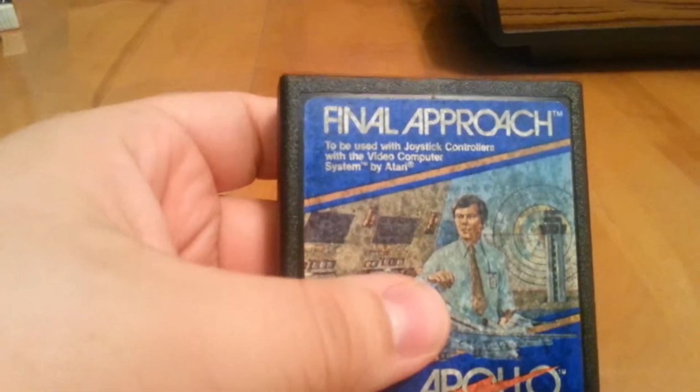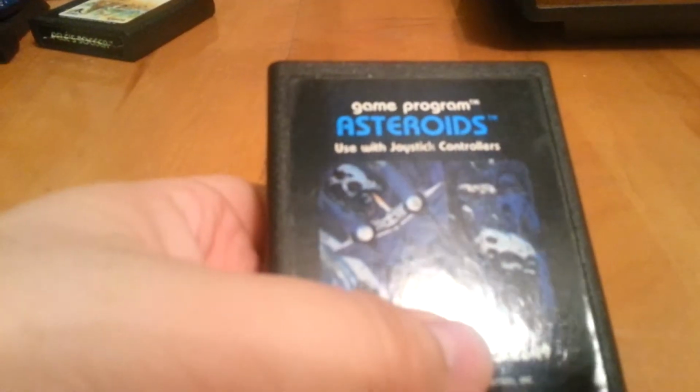Here's Super Challenge Baseball. Tron Deadly Discs. I actually enjoy that game. One of the few that I've played. Here's Final Approach. Probably the rarest game I own and not very rare at all. So that tells you the kind of collection I have. Here's Pele's Soccer. Oops. Asteroids. This one's actually in good condition. That's rare for me.